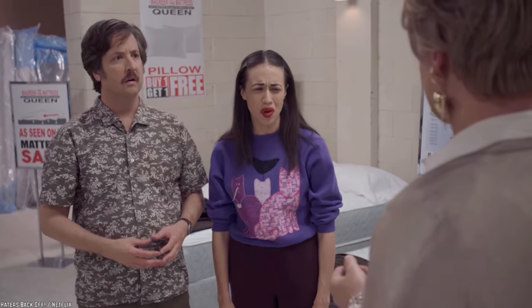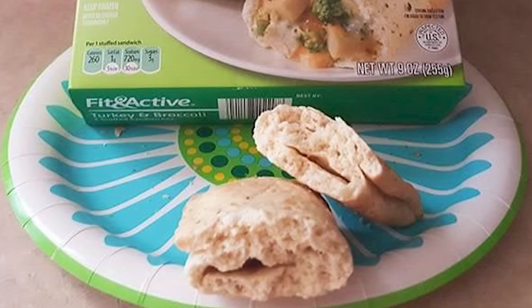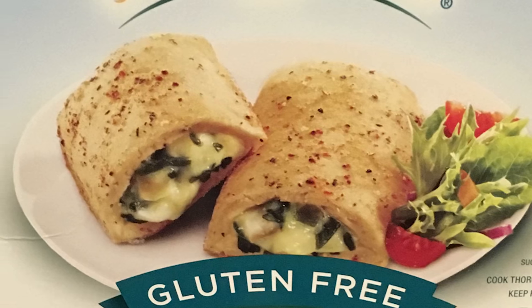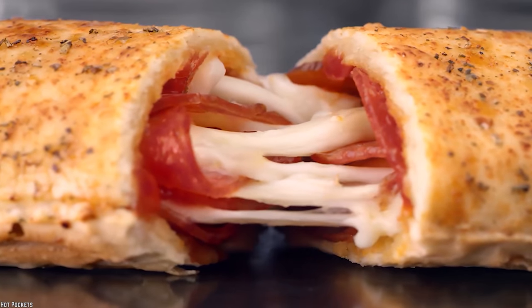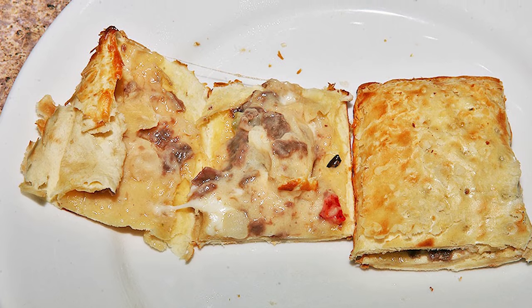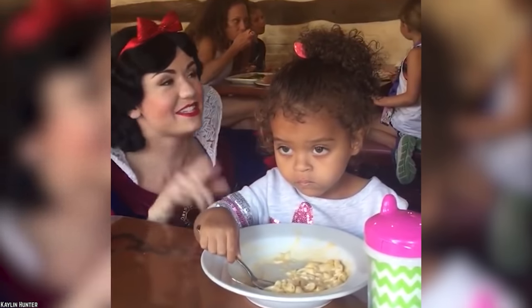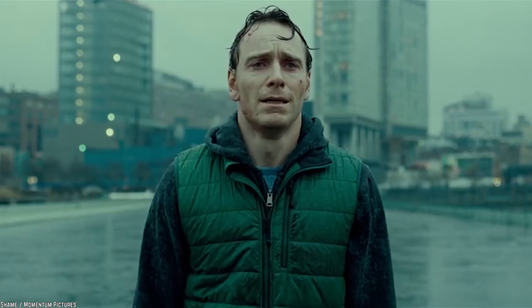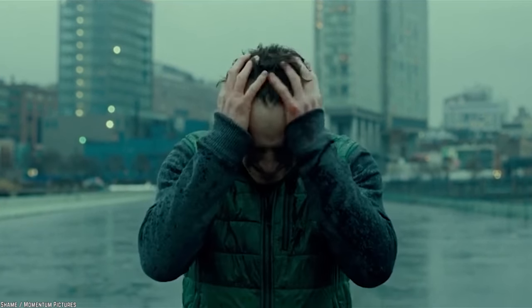What a ripoff! One customer even found himself with a completely empty Fit and Active stuffed sandwich. Talk about irony. Though it's hilarious to see the packaging show off a packed-to-the-brim stuffed sandwich next to these sad, empty little bread pockets. So while your expectations must always be tempered when buying frozen foods, this one is particularly egregious. And, well, also pretty funny.